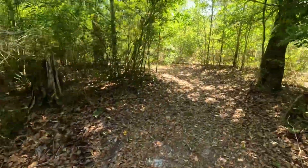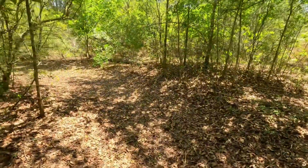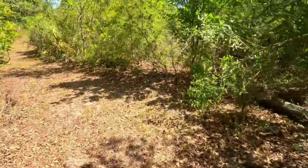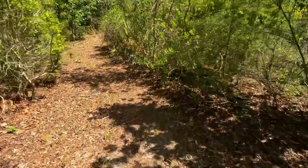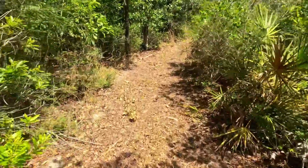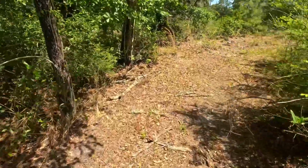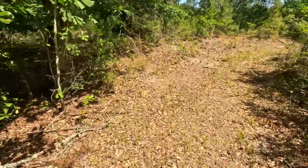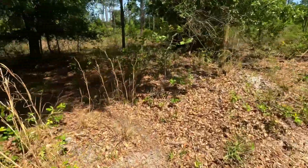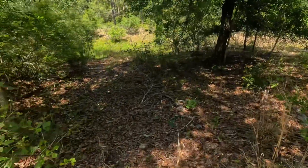Things to think about when you're out. Try not to take shortcuts and risk stuff. I've said that before in other videos. That's when you get in trouble. See right here, nice and open. Didn't even take me 45 seconds. Look at the difference. Nice and open trail walking to there.